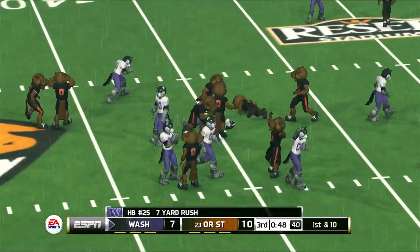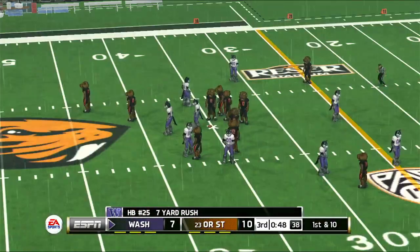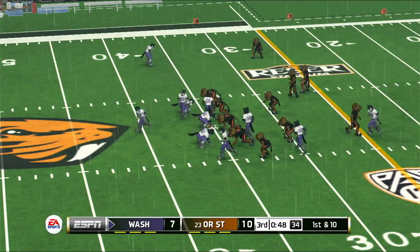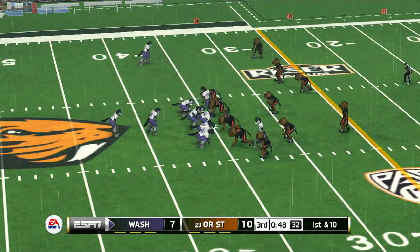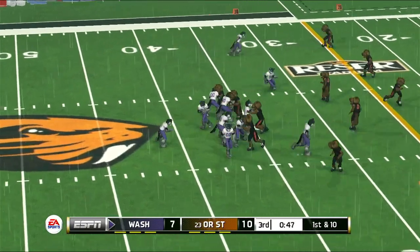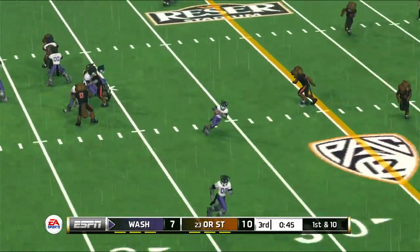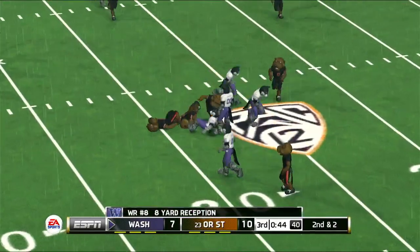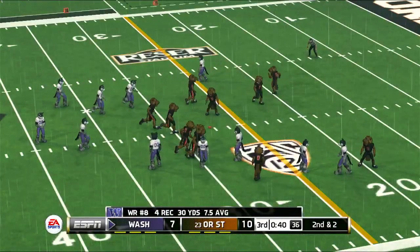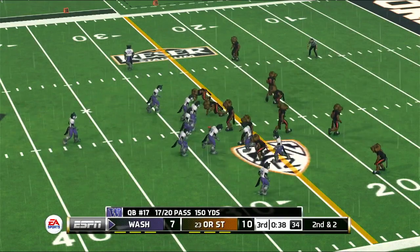Takes it up the middle for a nice run. That's good for 7 yards. First down. Throws complete. He's got space to work. That's a gain of 8 on the play. That makes it second and 2.